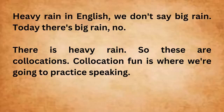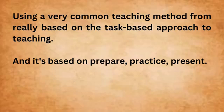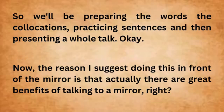So these are collocations. Collocation fun is where we're going to practice speaking, using a very common teaching method, really based on the task-based approach to teaching. And it's based on prepare, practice, present. So we'll be preparing the words, the collocations, practicing sentences, and then presenting a whole talk.